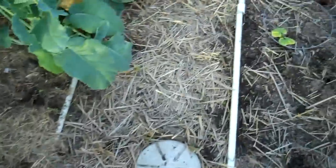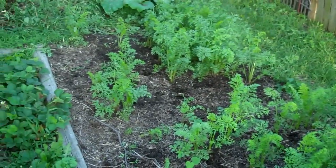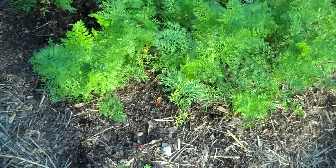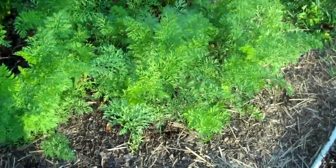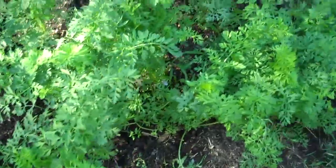One other thing that turned out halfway decent, that didn't start out so well, was the carrots. They really came in. I haven't harvested any yet. I pulled one tonight, and it's about 1.5 inches in diameter, about 6-7 inches long. These are doing real well, and I'll be harvesting these probably in the next month or so.